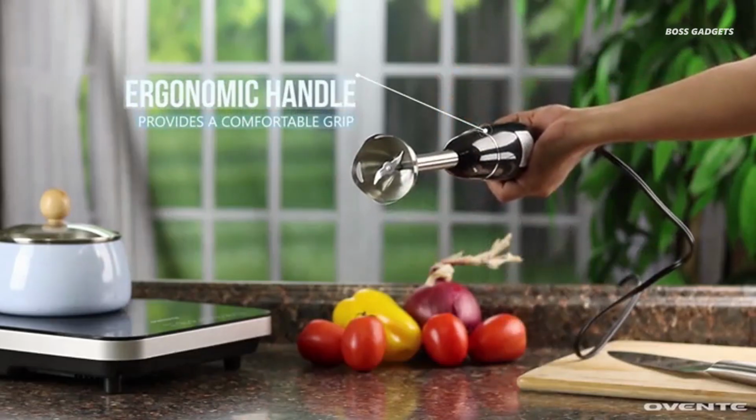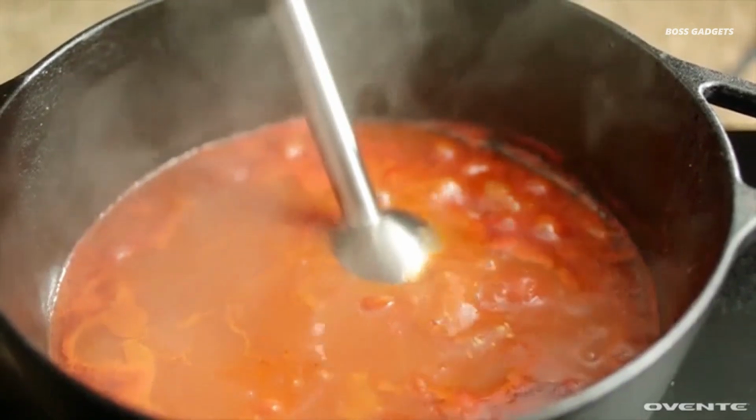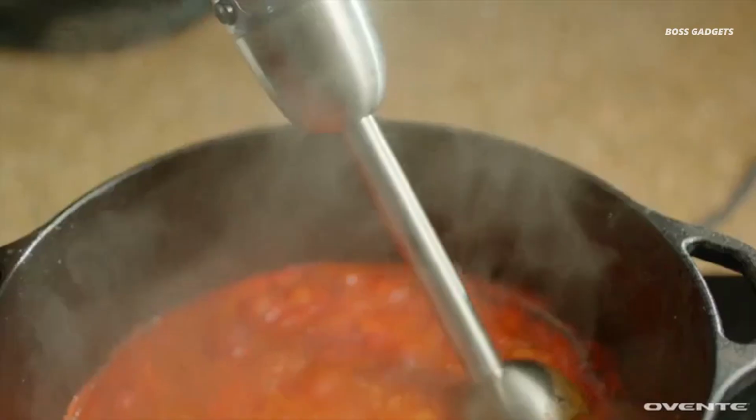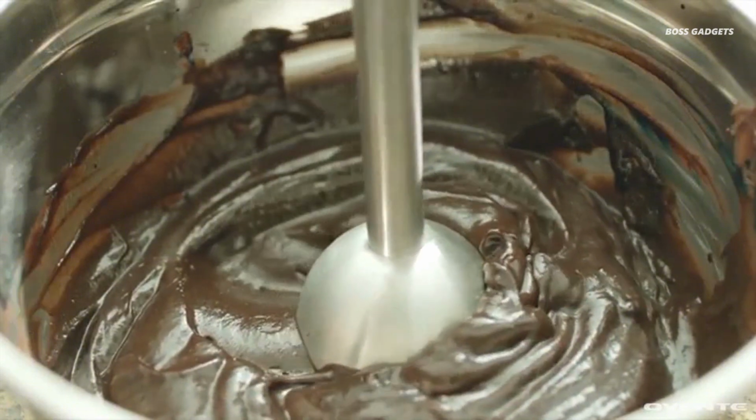Engineered for comfort and control, this sleek hand blender features an ergonomic non-slip handle that ensures a secure, comfortable grip during operation. The slim stainless steel shaft is crafted from food-grade materials and designed to fit virtually any mixing bowl, pot, or beaker for maximum versatility.